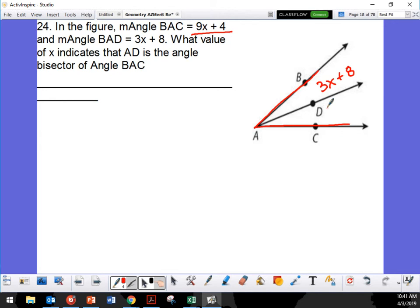I could put 3x plus 8, right? I could put that because if they're equal pieces, then this would be the same thing. But both these together have to equal what? 9x plus 4. So I have an equation for this now. So I'm going to say 9x plus 4 is equal to 3x plus 8 plus 3x plus 8.